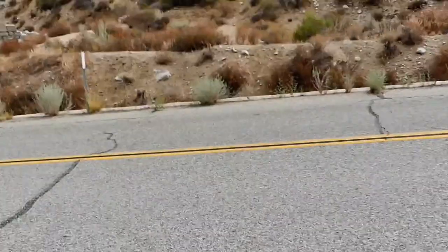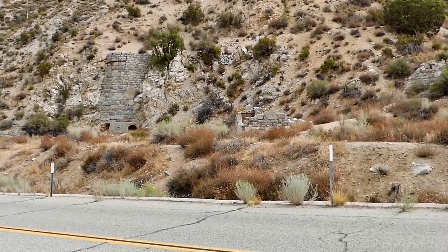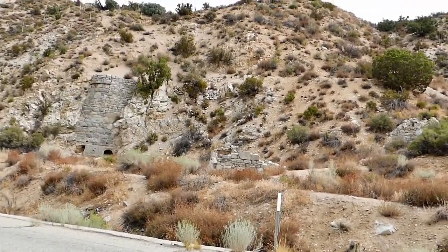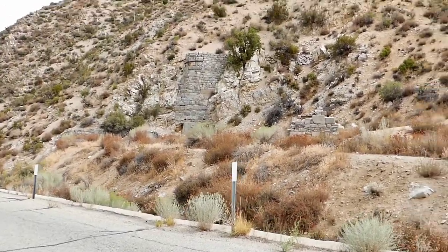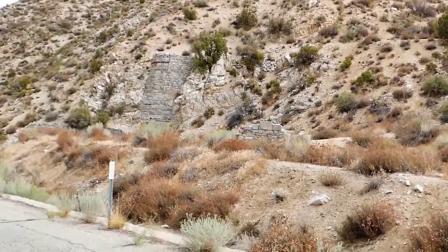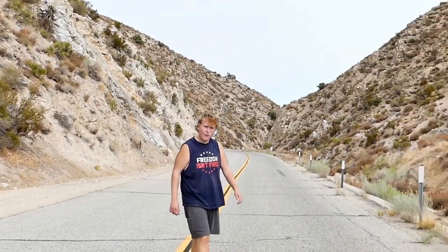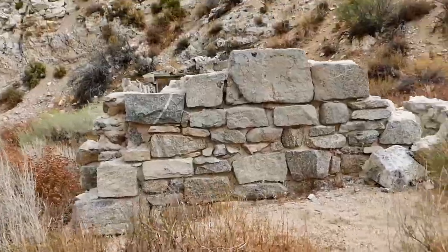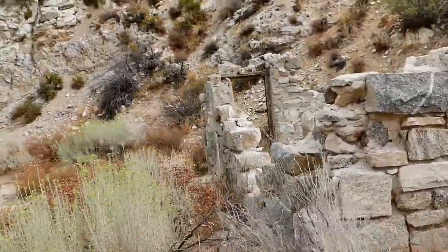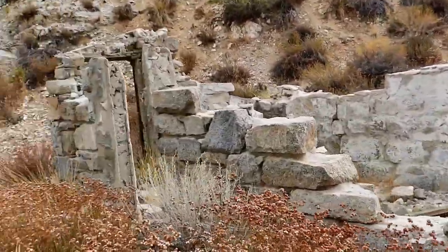The Walmart craft. Yep. All right, we spotted these ruins off the side of the road here. This used to be a lime kiln here in Pear Blossom. Must have been the office here.